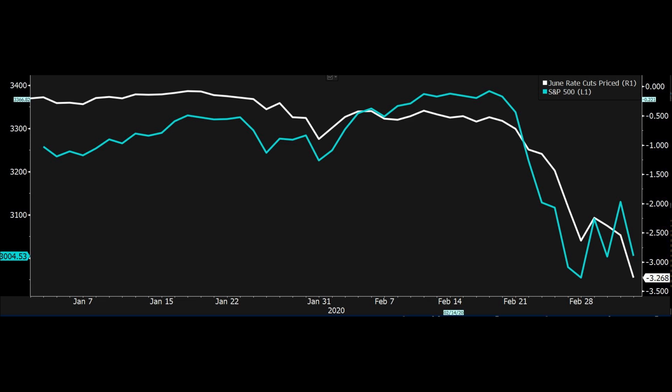Now, if we continue falling and we break below 28.55, how many more rate cuts can actually come into the market? We're pretty much priced there. I've been saying that for a while. I've probably been underestimating the extent there, but you can see that the number of rate cuts being priced into the interest rate markets are really following the S&P. So I think you really do need to keep a view on what's happening in the S&P.